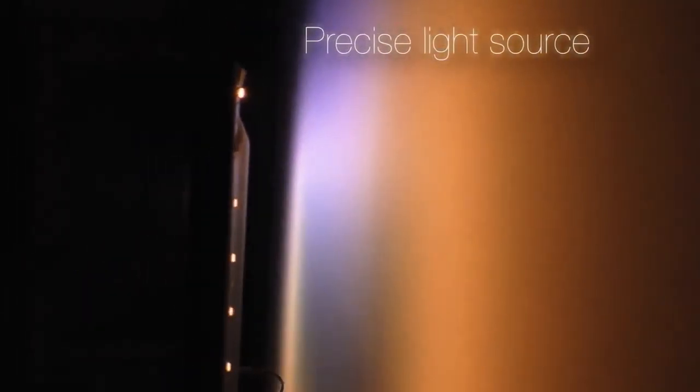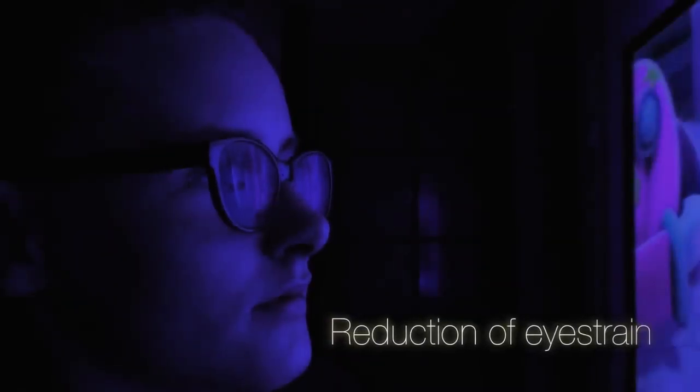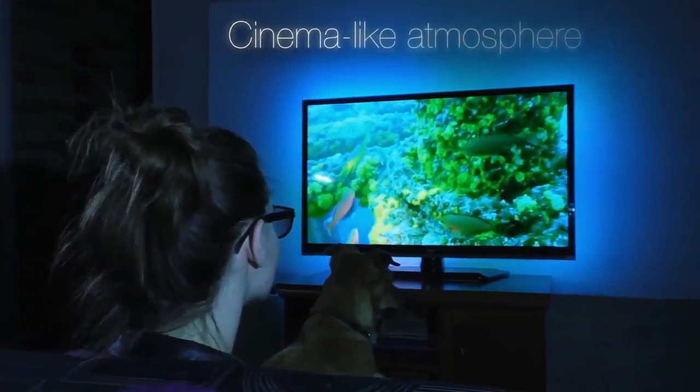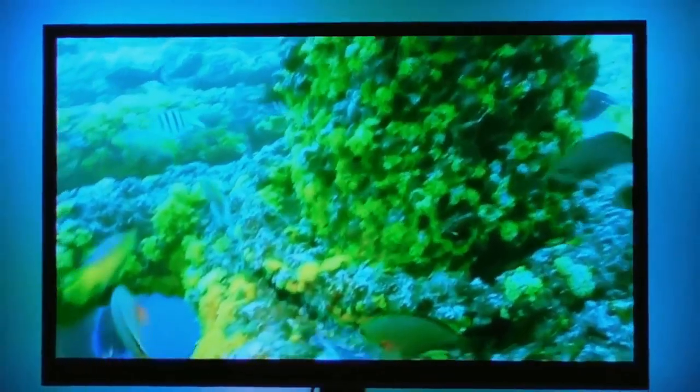Each LED is controlled separately to achieve a high resolution with an immersive effect. AmbiVision takes care of your eyes by reducing eye strain and significantly extends your screen without any delays, compatibility issues, and difficulty with configuration.